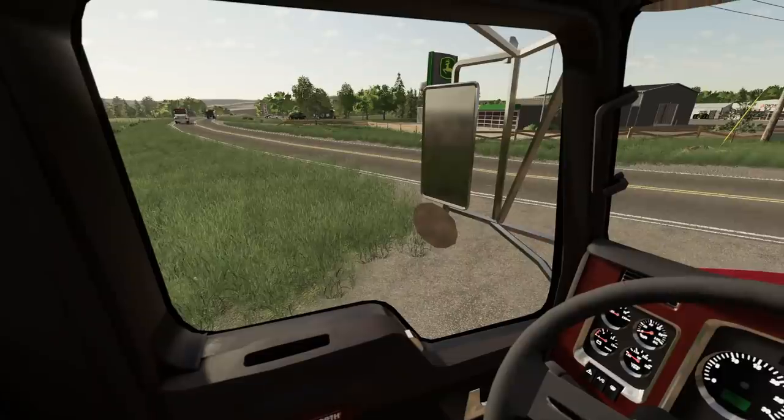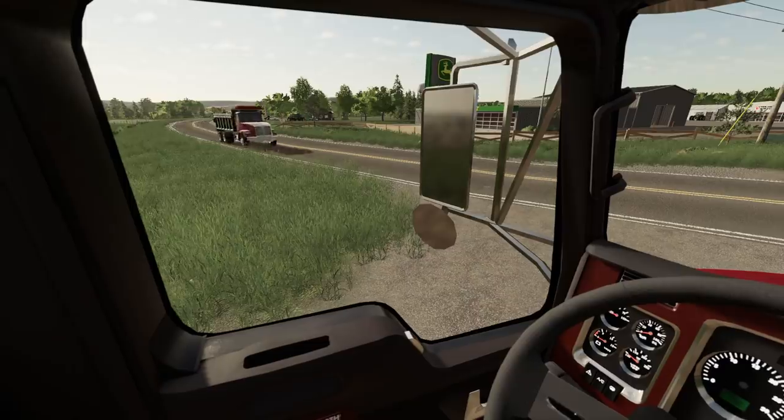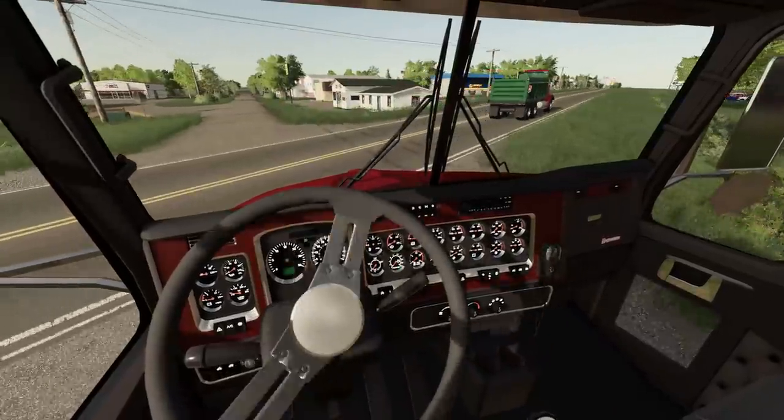I'm good. All right, that truck looks like he has more of a lead foot than I do. All right.